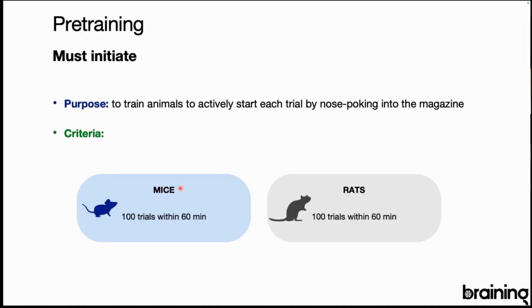So what's the purpose of this step of the training? We try to teach the animals to start each trial on their own. Animals need to poke their nose into the magazine to make the image appear on the screen, helping them understand that they have to engage with the task before anything happens. This phase helps the animals take more control and prepares them for more advanced tasks that will require starting trials and good timing. In must initiate, both species have the same criteria: they need to complete 100 trials within 60 minutes.